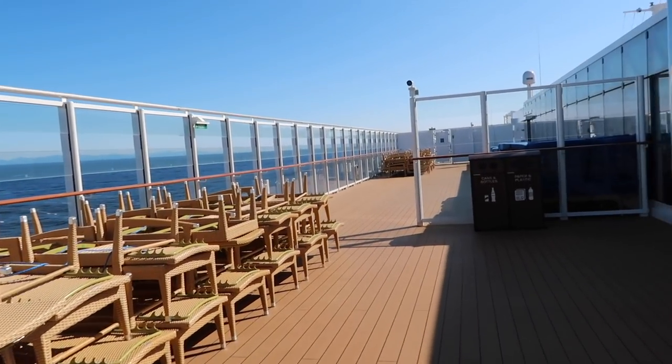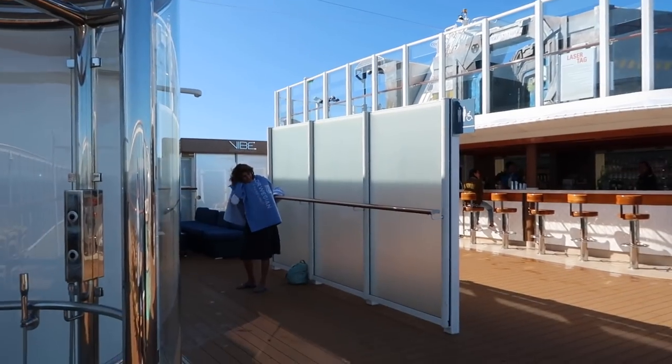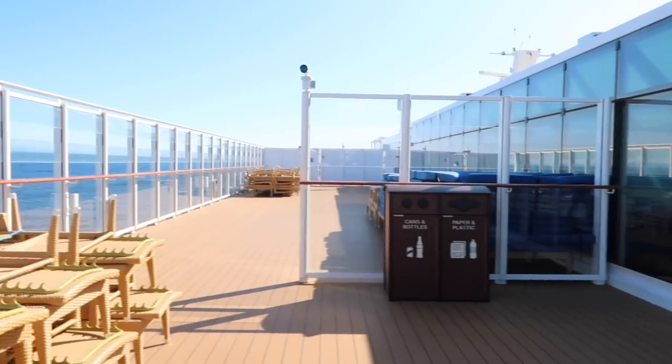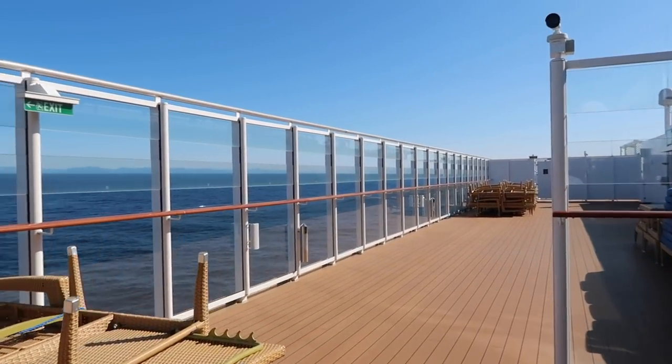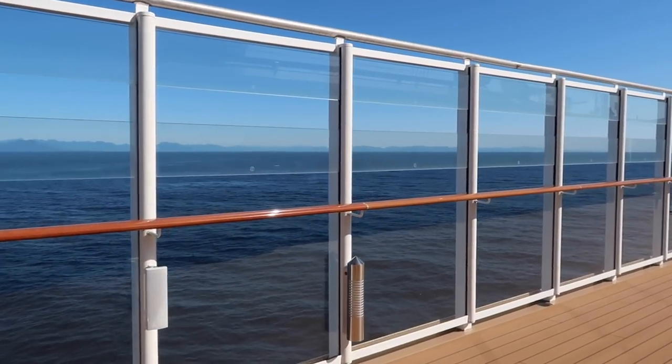So this side is included at no cost. If you wanna go inside Vibe Beach Club, there is an additional cost for that. But really nice views up here. Okay, so the last thing that we're gonna show you is on deck 20, which is laser tag.